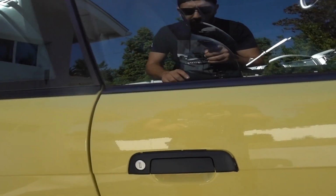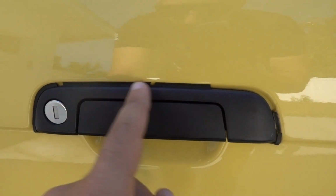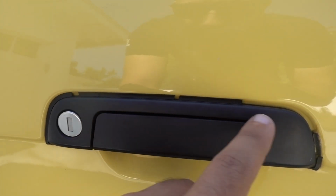Now I also ordered seals right here for your door handle. You can tell they're cracked right here. I'll do another video on that.